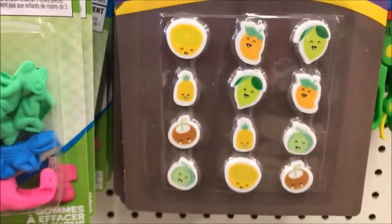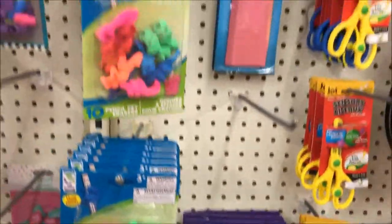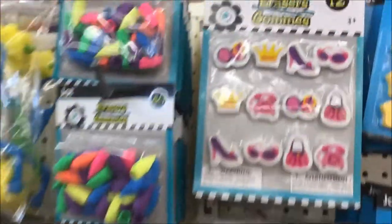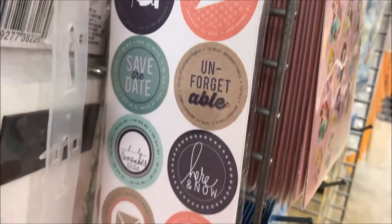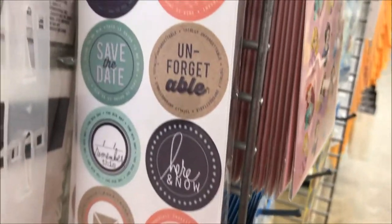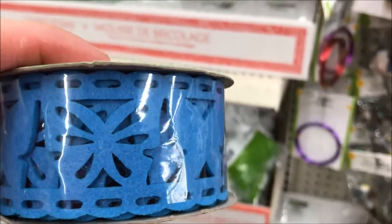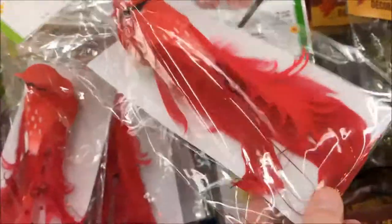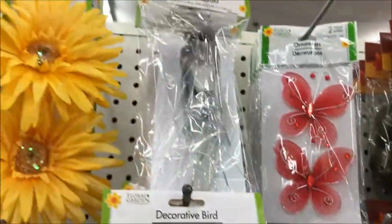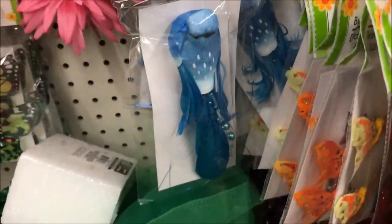They're like little citrus fruits. And look how small they are. Here's some more. I had heard people say there were Heidi Swap stickers here, but I didn't really expect to see them. Isn't that interesting? Look at these really fanciful birds. They have them in all colors. They have beads growing at their butt. They're very pretty though.